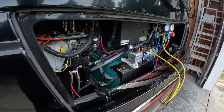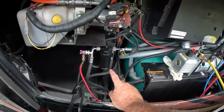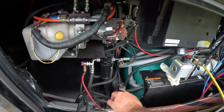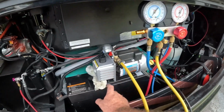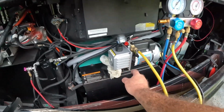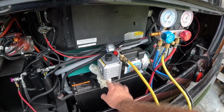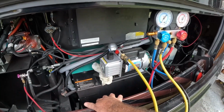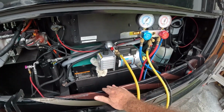This is where I'm at. I've got the new receiver dryer on this dash AC unit, on this 2014 Thor Motor Coach Palazzo, and now I'm pulling my vacuum. If you're into any automotive heat and air, if you don't pull a vacuum and then you go to put your refrigerant in it, you're doing it for nothing.